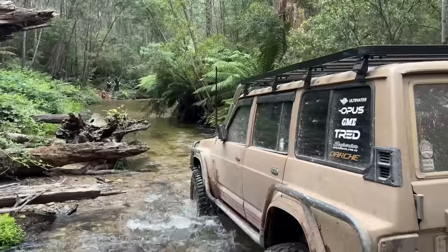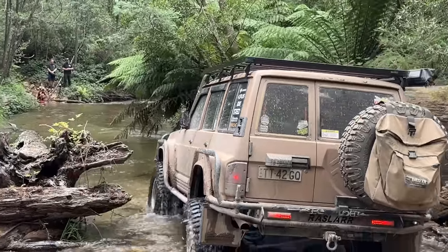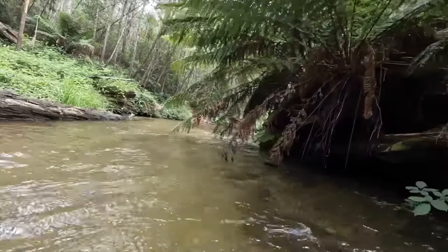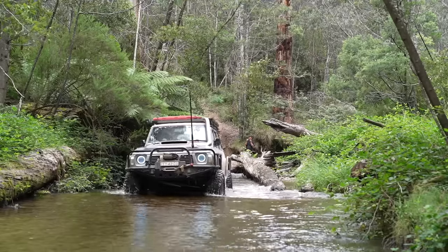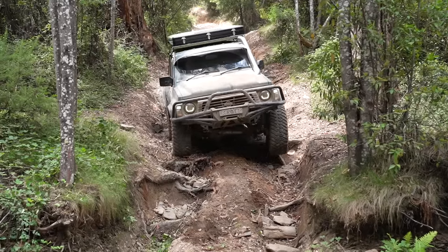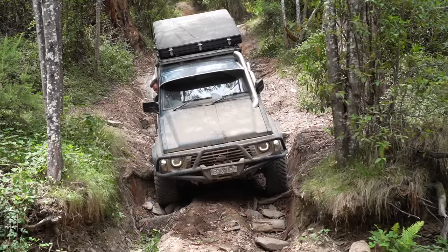Down. And a really cool creek crossing this one. So I'm about to drop down this rock step, a couple of ledges. Pretty fun little track it looks. It looks like it'd be real fun in the rain.